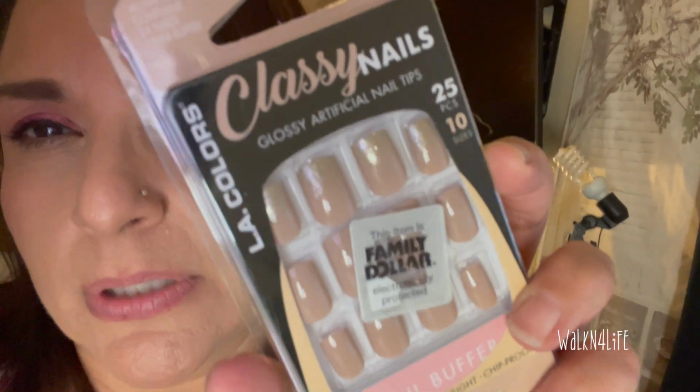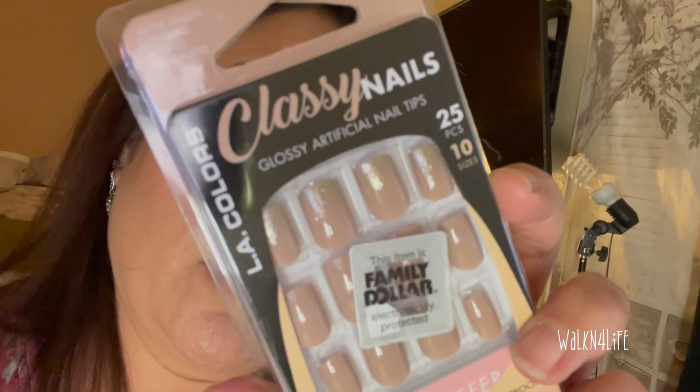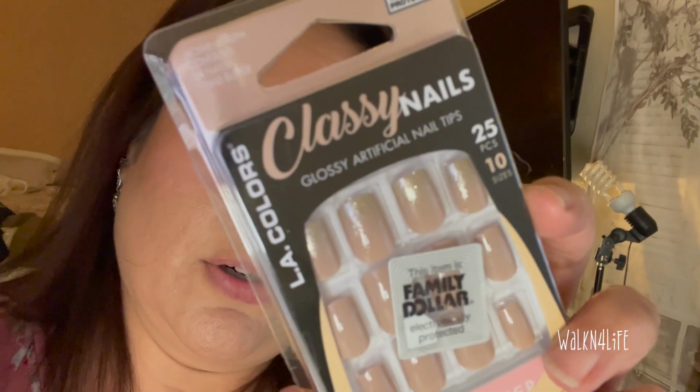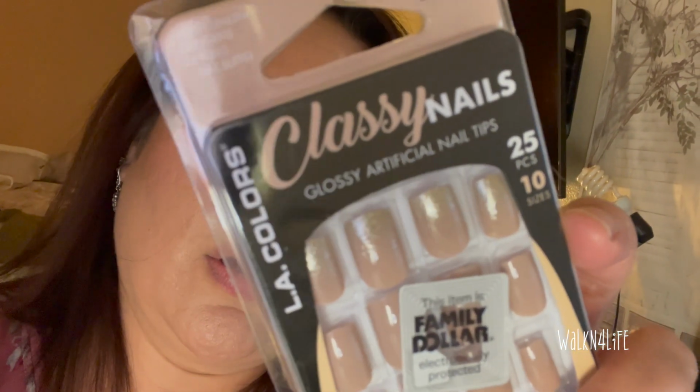Wrap. Oh, I know what I wanted to show you. Some nails that I plan to put on for Christmas. Now, I had some red press-on nails with the gold glitter, but my daughter snatched those up, which is fine. I don't know if I showed these in a haul, but I just want to show you. I like these. Look at those. But maybe New Year's for those. They're like a tan with champagne glitter, kind of. I like those.